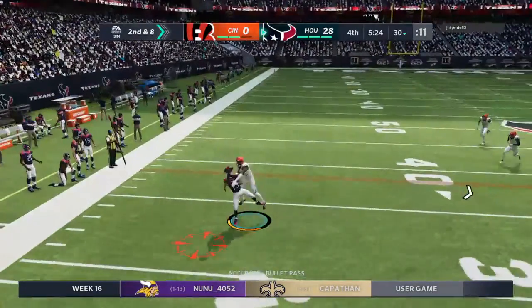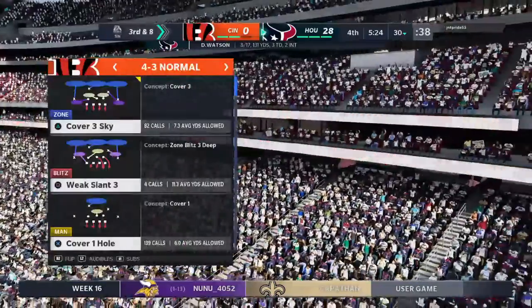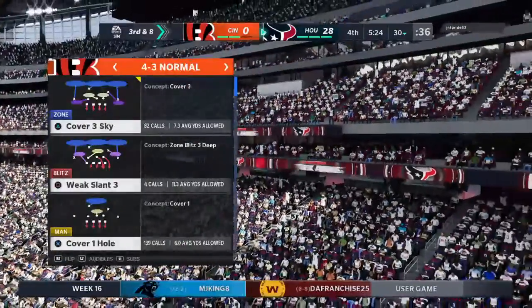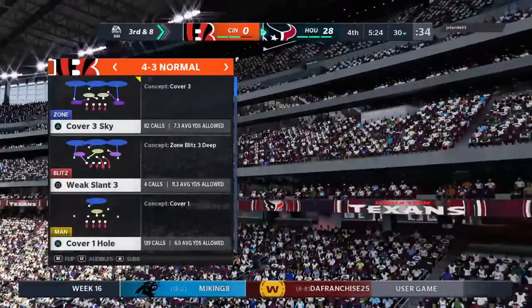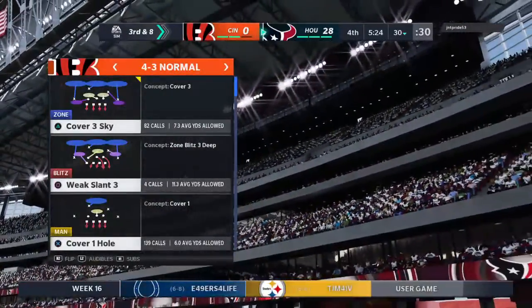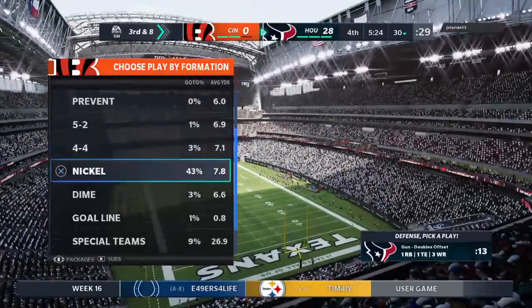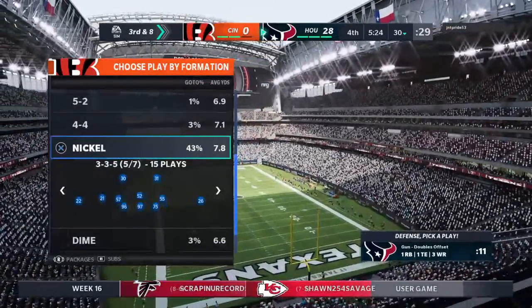From the 30 on 2nd down, Watson. And this one incomplete. Too much contact to hold on to that one, and it's 3rd down. Oftentimes when you're losing a game and the team's still throwing with this kind of a lead, you start playing a little more physically. And they took that opportunity right there to be extremely physical and force that incompletion.